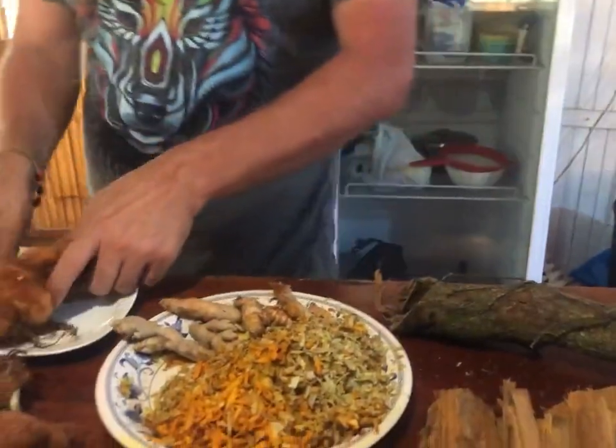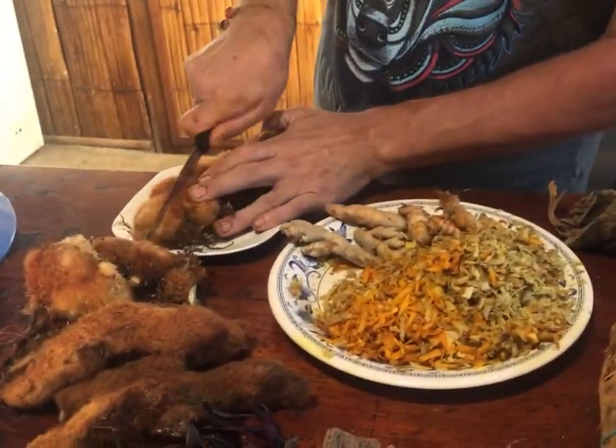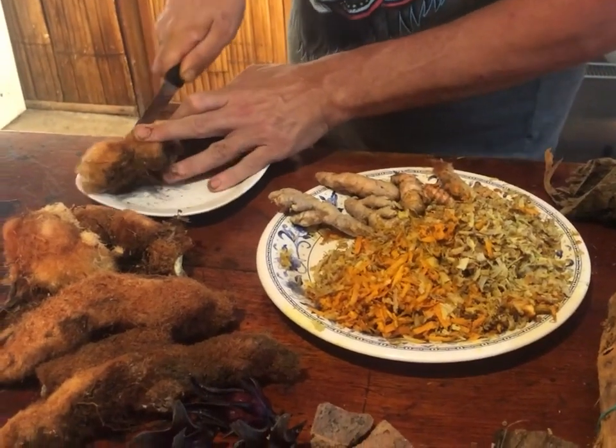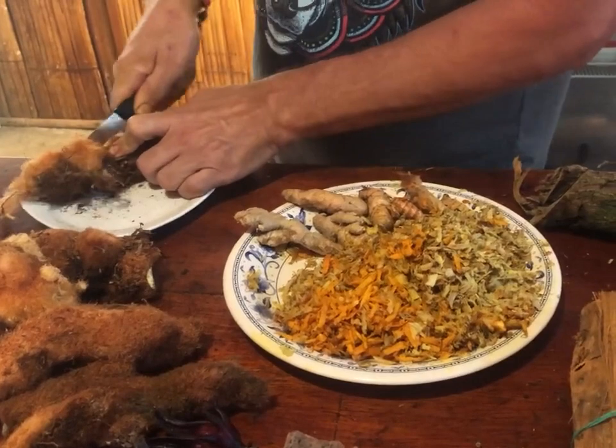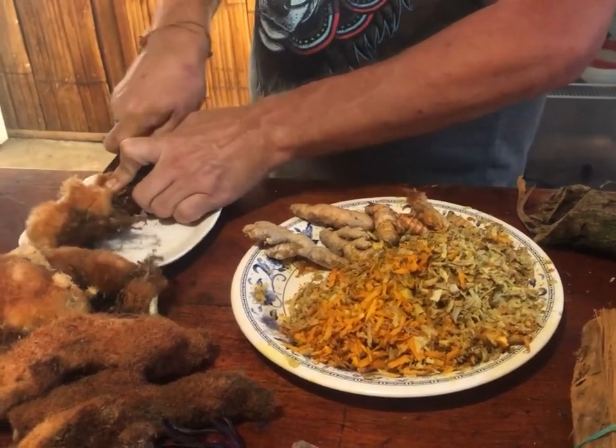All of these plants are basically adaptogens. So we can have a look at the inside, which is really interesting. And also the Quechua woman that told me how to prepare this said that it's only necessary to split it in half.